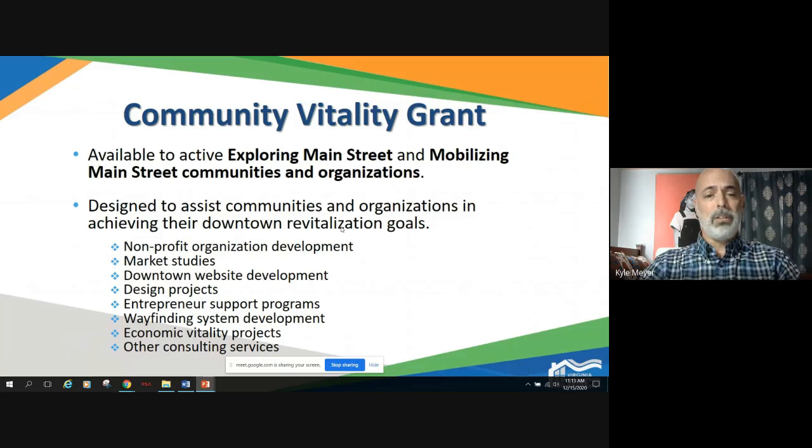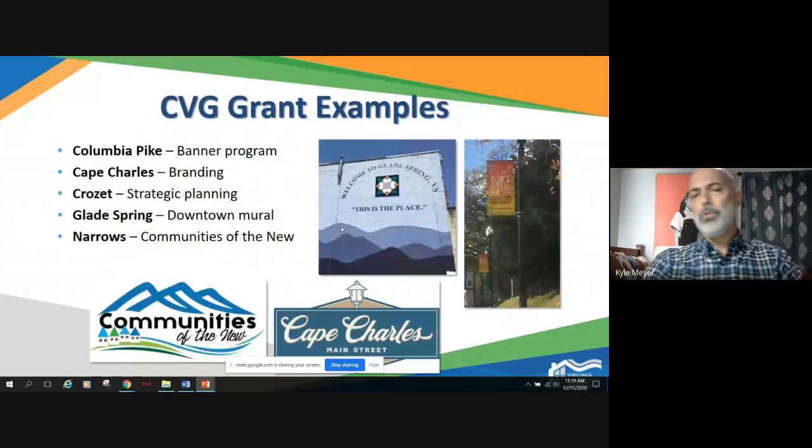It could be design projects, any of those physical environments, any projects to beautify the downtown, pocket parks, some streetscaping. Entrepreneur support programs, so it might start a revolving loan fund, help seed that. Wayfinding system development, so figuring out what that design might look like. And then the economic vitality project, so that's going to be really anything that's going to support your local businesses. And it can also support other consulting services. Here are a few examples.